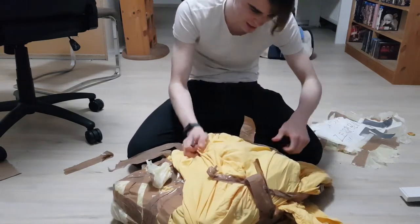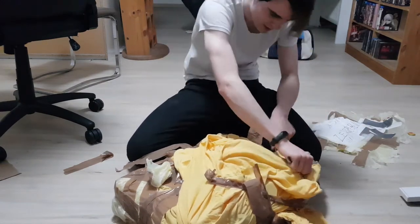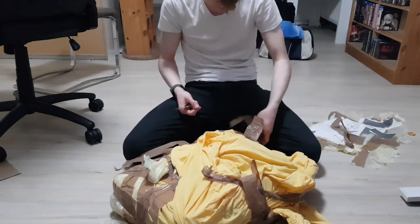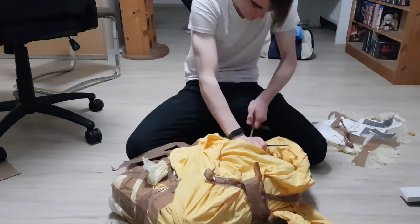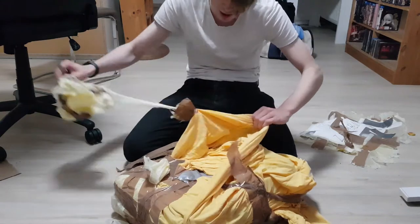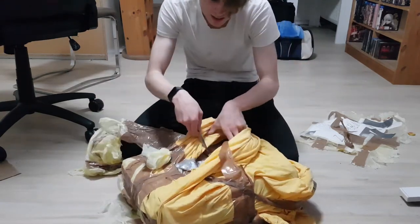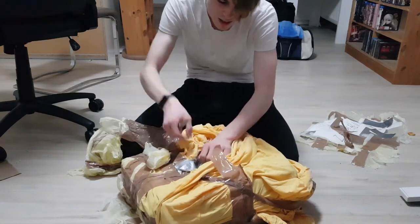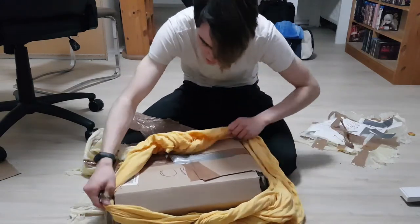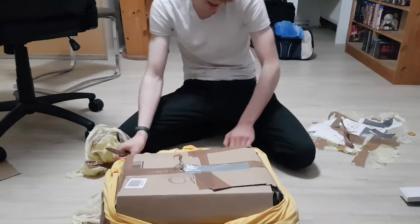It smells disgusting. It smells so disgusting. I don't even want to put my nose in there and smell again. Who knows, maybe it has corona on it or something, but it smells so disgusting. Jesus. I think I got in.